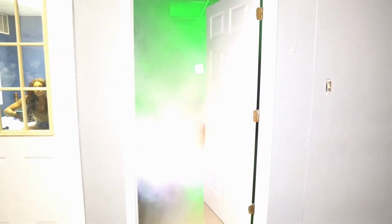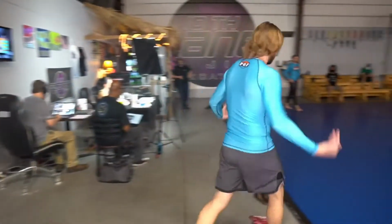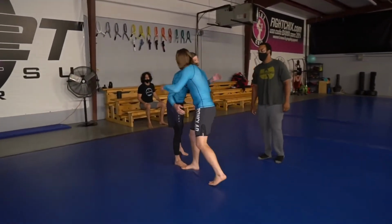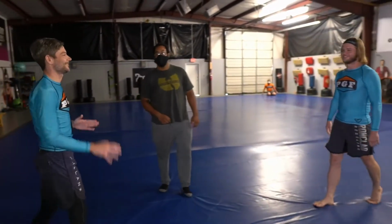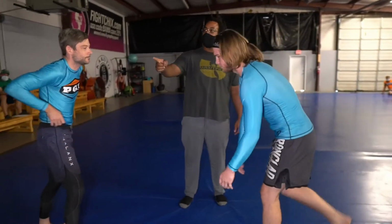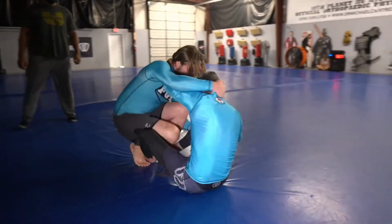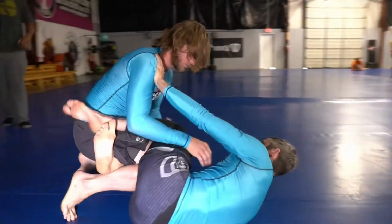So here we go. Matt Elkins definitely has a size advantage. Stephen's one of our older competitors. Stephen is 38 years old, weighs about 150 pounds, and Matt Elkins has been cutting a couple of pounds to make 195. So definitely a big size advantage. You can see that right here. And Stephen knows he's going to sit guard. Stephen definitely realizes that he needs to win the inside space and he needs to try and find a leg lock. That's going to be his best bet against Matt Elkins.